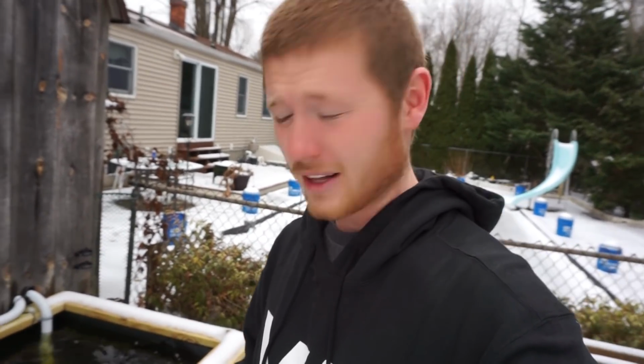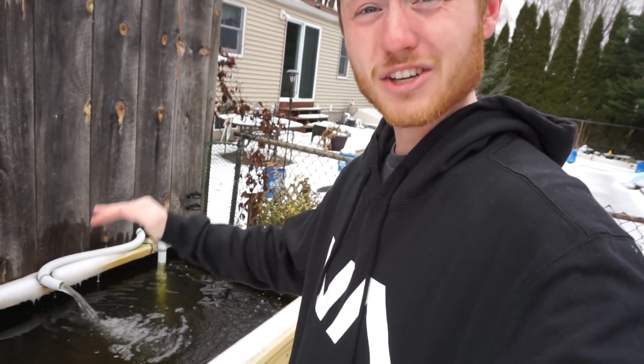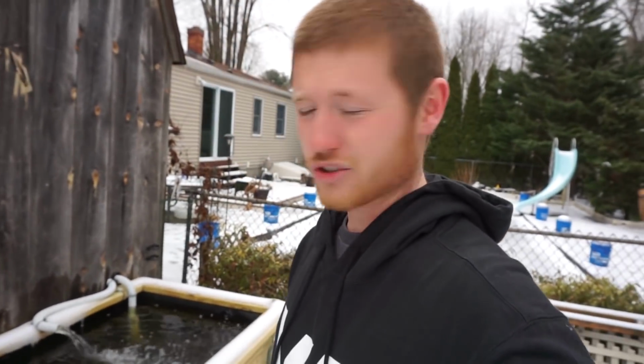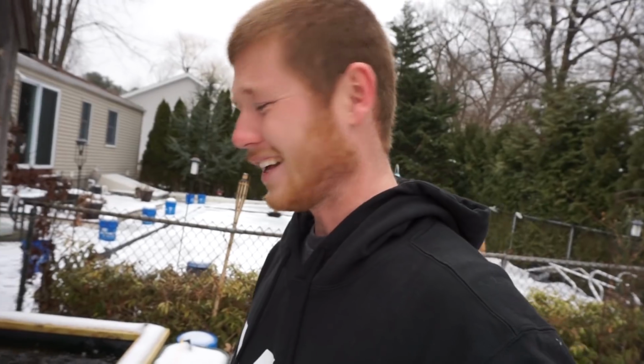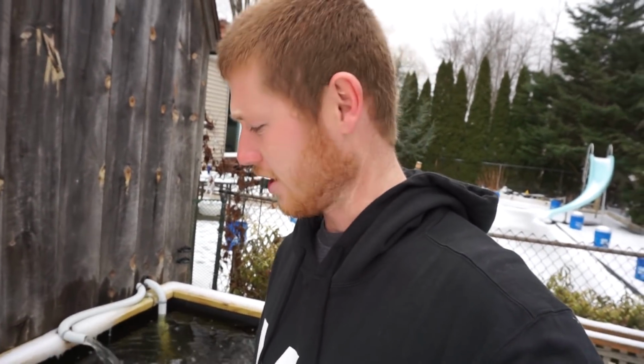If it did freeze completely solid, the water would still be sucking in through that and going on top of the ice, making the ice grow and the water level go down, and that would not be good. So we had to keep a close eye on it during the cold stretches. It ended up working out. It never froze completely while the water was running, and it's just one of those things where you've got to maintain your pond during the winter and make sure everything's running well.